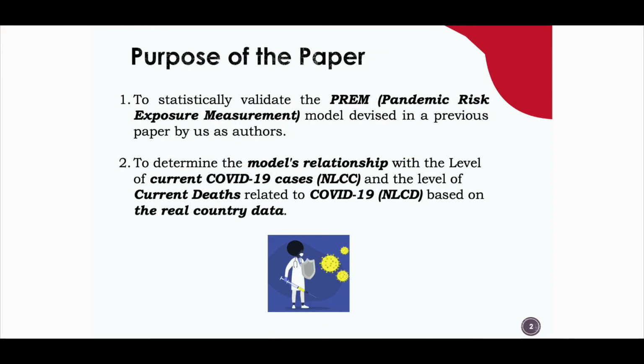As authors, we wanted to understand this further, and we proposed a model, the Pandemic Risk Exposure Measurement Model, in earlier work, which we wanted to statistically validate through this paper. The scope of this model is to direct decision takers towards a proactive approach and to reduce the negative impact of a pandemic on the functioning of a country.